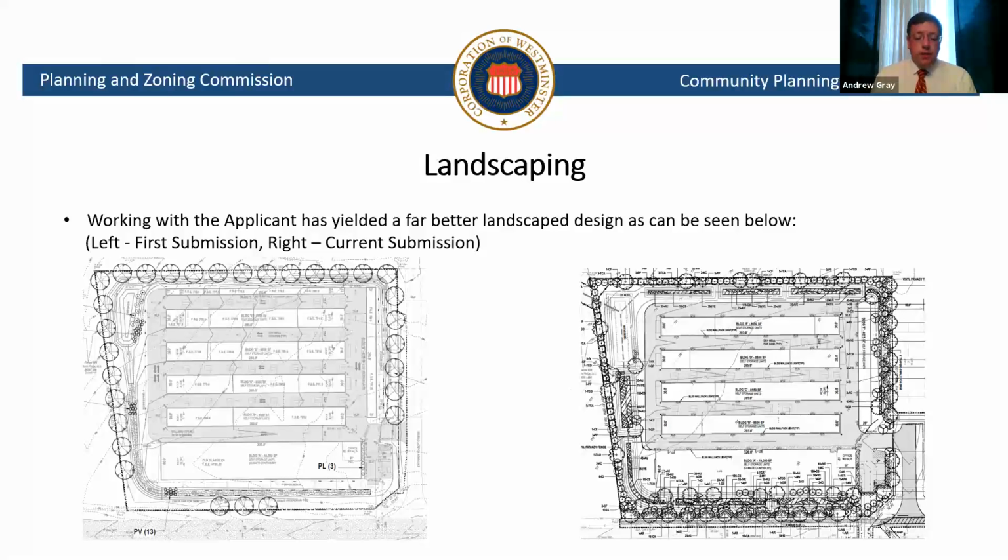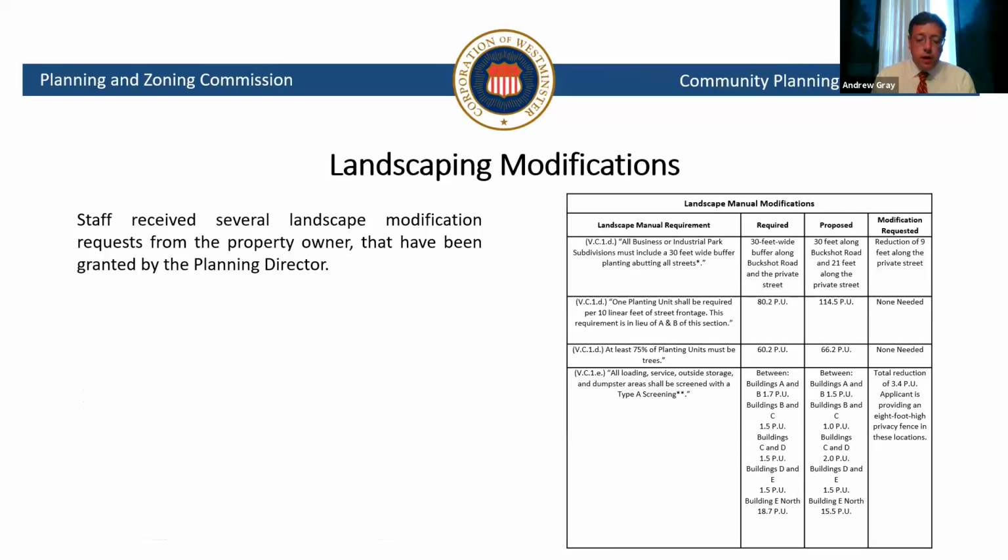Staff reviewed the site plan for compliance with the landscape manual and other applicable zoning ordinance landscape requirements. In respect to landscaping, working with the applicant has yielded a far better landscape design, as can be seen in the report and slide. Left shows the first submission and the right shows the current submission. Staff received several landscape modification requests from the property owner that are highlighted in the report and slides. The actual requests submitted by the applicant are attached to the staff report.